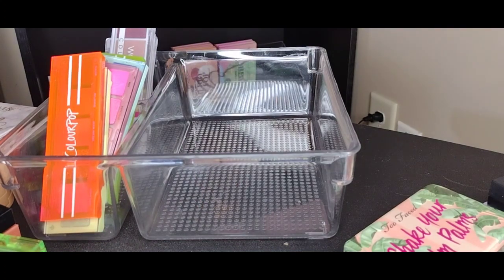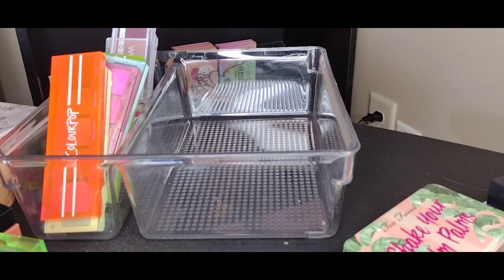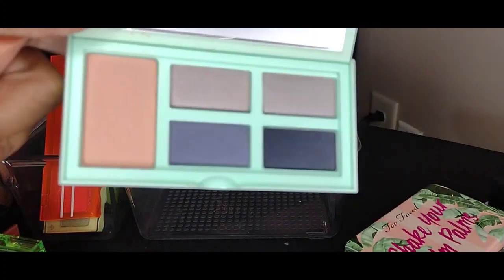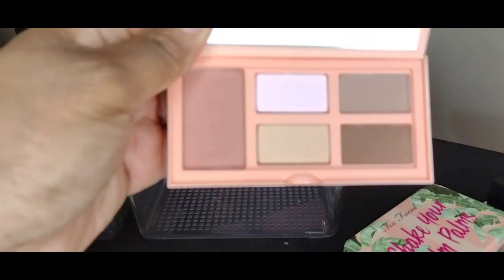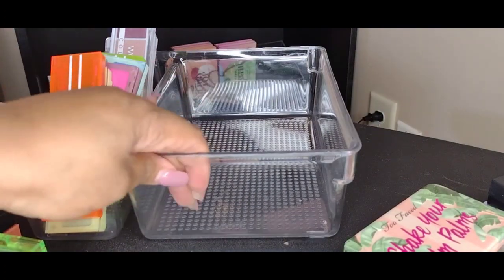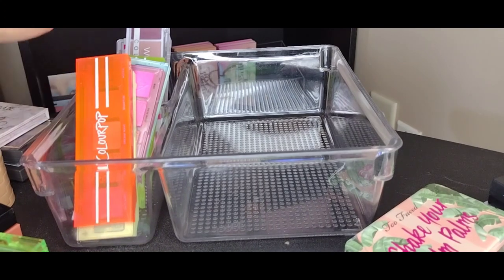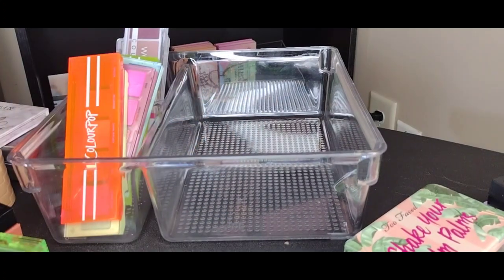These are from Clinique, and they are eyeshadows of cooler tones. So if you want just a natural look and you don't want too much pigment or vibrant colors, then these would be ideal. They are buildable, but they're soft, so it gives a natural look. And I just store them in this little palette. There's 2 smaller compartments and then a larger compartment here. I think I got this from TJ Maxx or Marshalls, and it was only about $4.